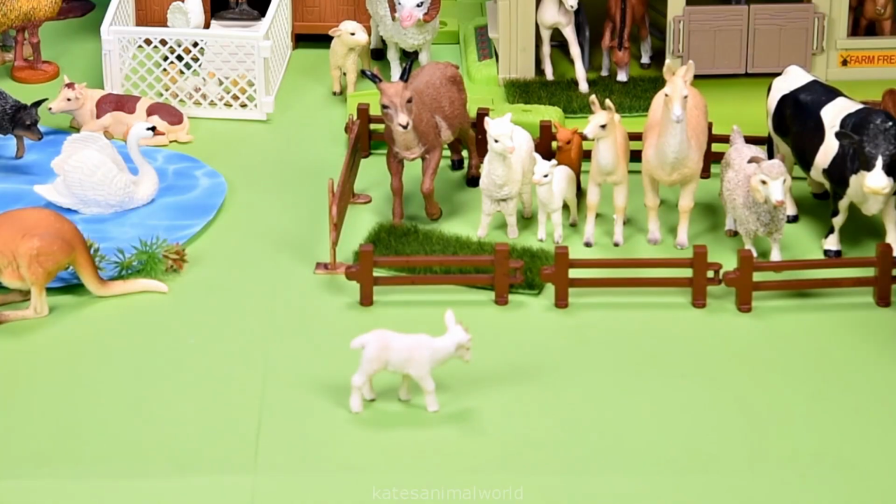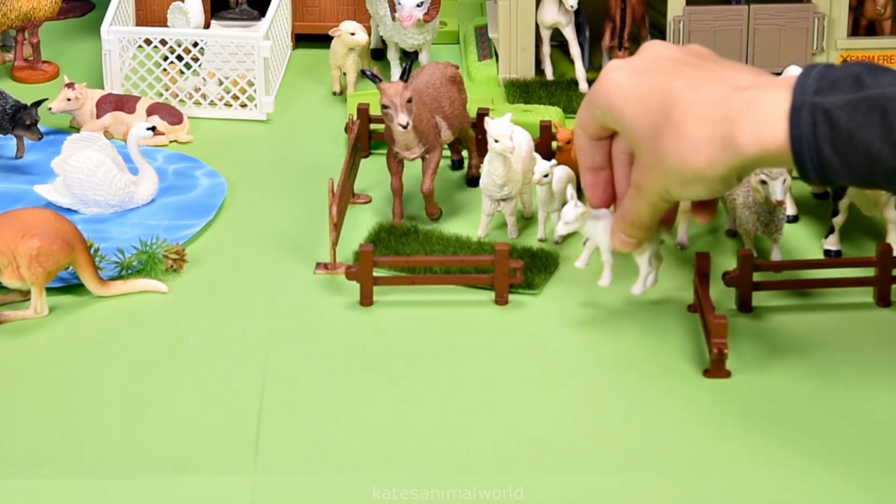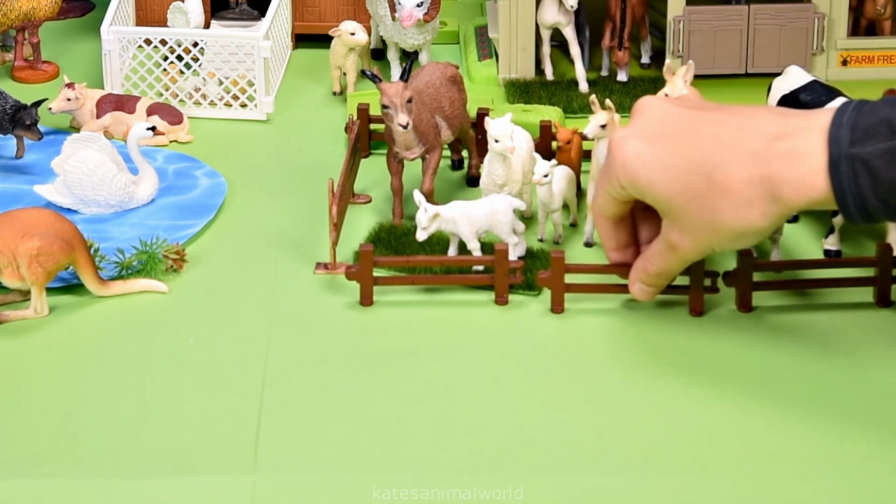Oh, who's in the back of the tractor? It looks like a baby animal. It's a baby goat. Okay, let's pop them with their mum. Don't forget to close the gate.